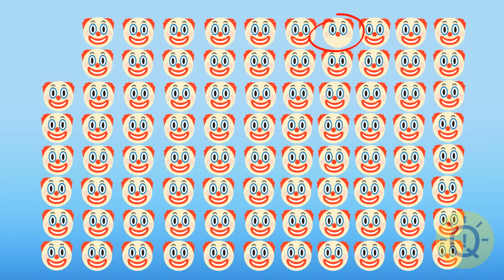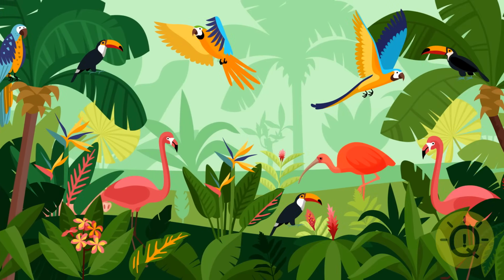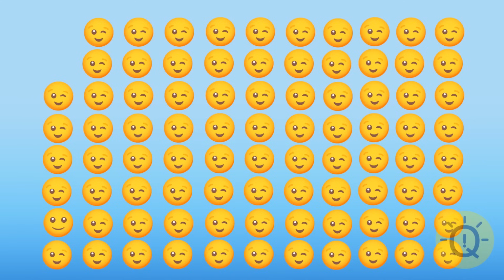The one with its mouth missing. There's something that doesn't seem quite right in this picture. But what? The rainbow. Its colors are a bit messed up. Can you find a pig among these birdies? Here it is, hiding behind the bush. Which emoji is different from the others? It's the unwinking one, with both of its eyes open.